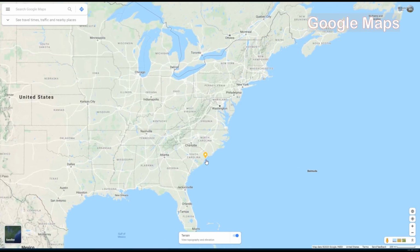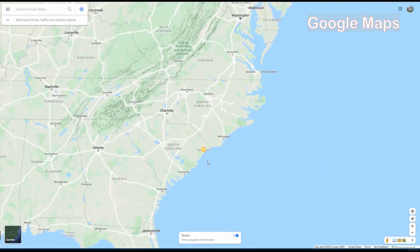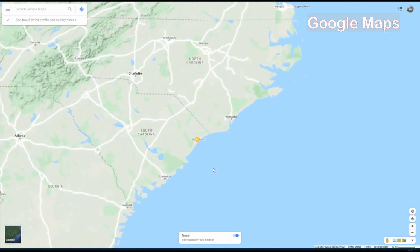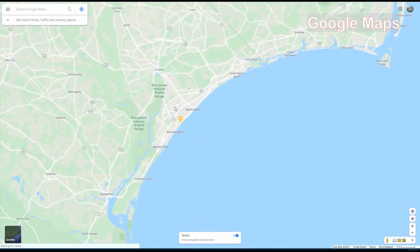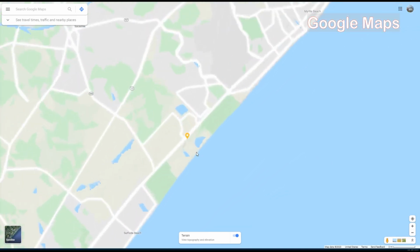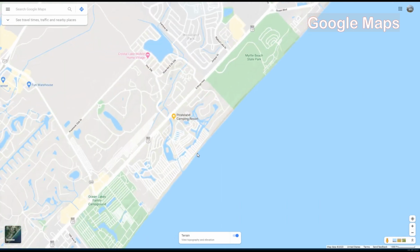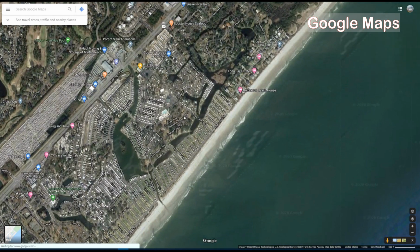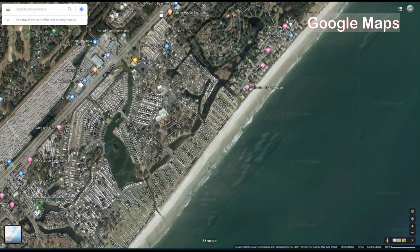Pirateland is one of a few large RV resorts in the Myrtle Beach area, located along what the locals call the Grand Strand. We like this campground so much that we decided to come back to the same place. It has nearly 1,500 sites, 800 transient sites for RVers, all of them with 30 and 50 amp service, water, sewer, electric, cable, and Wi-Fi included. It has a lot of amenities, so we think this is a really nice place.